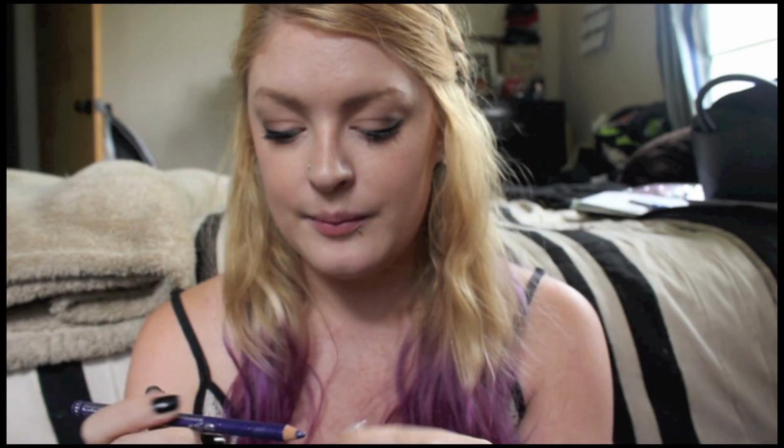It has fine glitter in it, and it is pretty pigmented, as you can see. This one is good to just kind of line your bottom lash line and maybe smoke it out a bit.